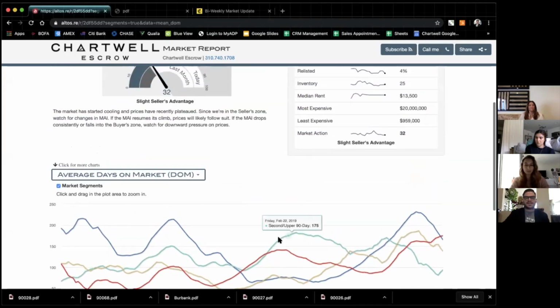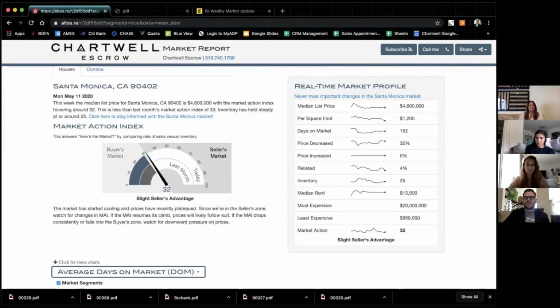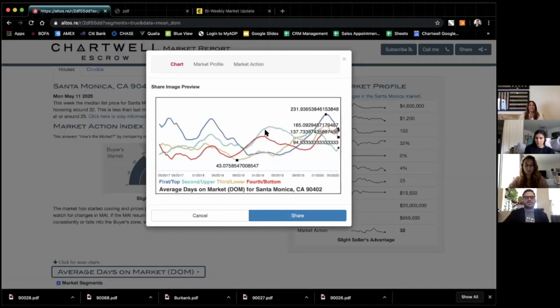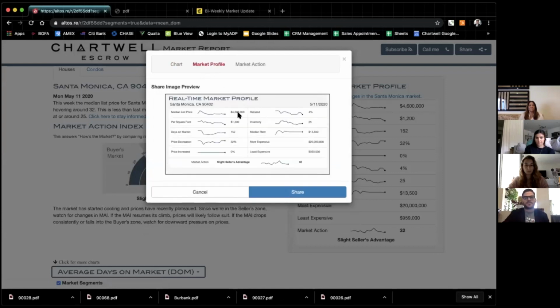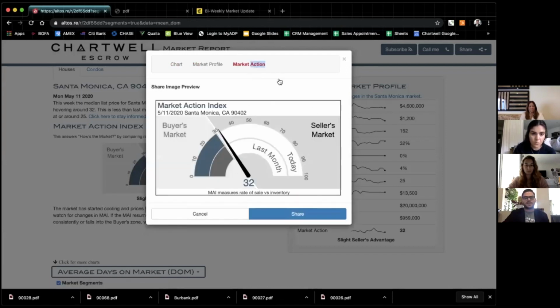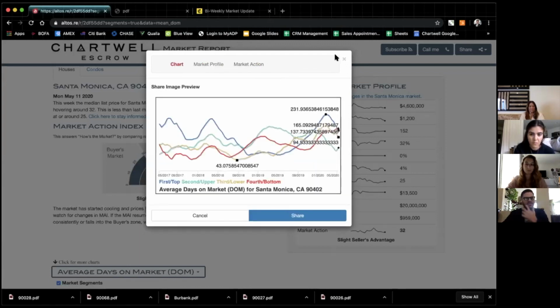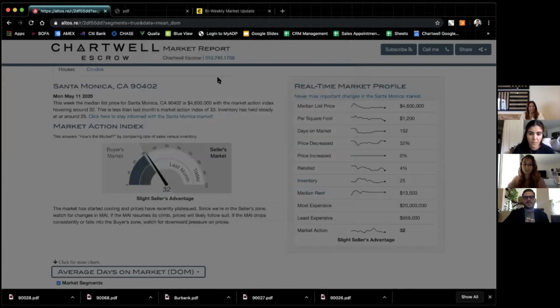And the last thing, which I think you'll enjoy, any of the graphs you create here, you can very easily share to Facebook, I'm blocked out here, LinkedIn or Twitter. From one click. Here's the graph I created. This will share directly to my social media profile, or I can share that market profile for my zip code or the market action index, which I explained earlier. So all these are free for you to use, and you'll receive access to that from a bi-weekly mailer we've created.